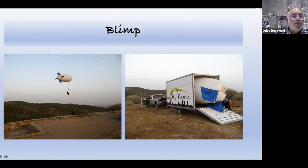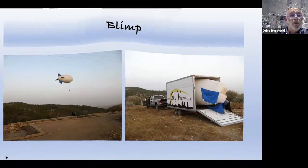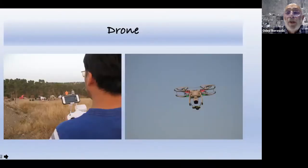Right here is the camera, and they would control the blimp with 2 ropes. Unfortunately, having the ropes sometimes places them in the photo, so this is problematic. But some of the photos that you saw came from the blimp, and so this was quite an innovation. But it was also expensive. We had to pay about $1,000 to bring the blimp and take photographs at the end of one of the seasons. So then the drone was invented and became very common.